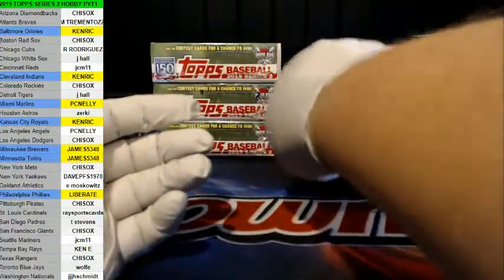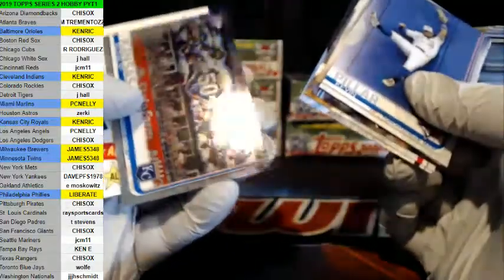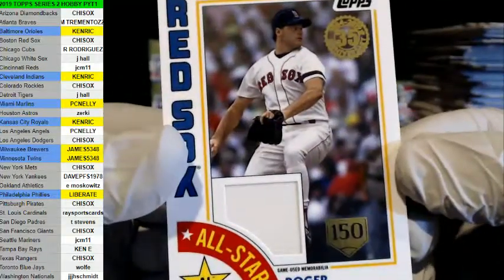Hello, Pete. Mr. on the back, on the last pack. Doc Gooden. In the hit. Kansas City Royals, hollow, and a Roger Clemens for the Red Sox, and that's out of 150, 147 to 150. Red Sox go to Chi Sox. Boom!